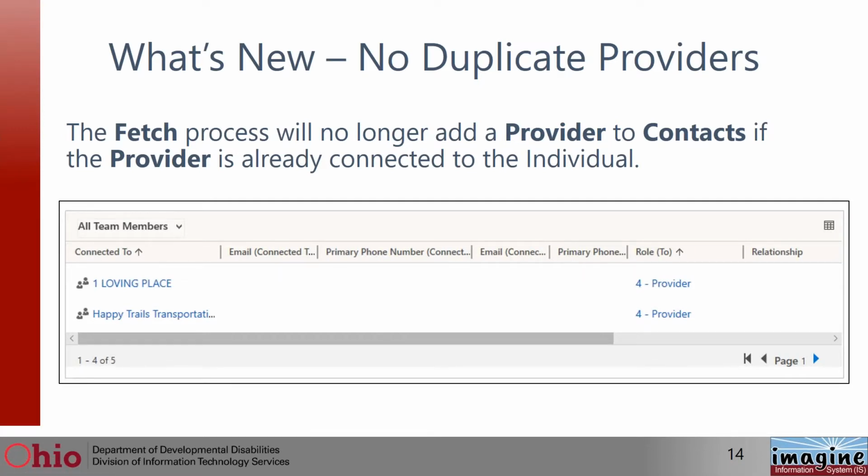Okay. So here's a few miscellaneous items. The fetch process has this really cool feature that when you click the fetch button and it pulls in all that information from MSS, it also will add the providers to the contacts of the individual. It'll connect them, and then the only thing the SSA has to do is go into the provider in contacts and make them an assigned team member. It'll show up as a contributing team member, and they just need to make them assigned, so they'll be able to get into the portal and sign the ISP.